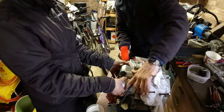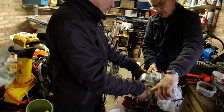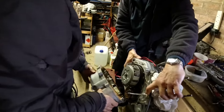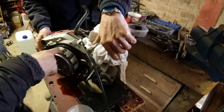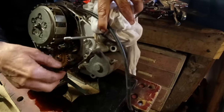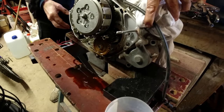Okay. Give it a wiggle. Oh, here we go. Whoa! Oh God, there's a lot of stuff going on in there. Wow! This is the clutch? Yeah. Oh. Put it like that. So it's safe. Give me that. Is something loose?